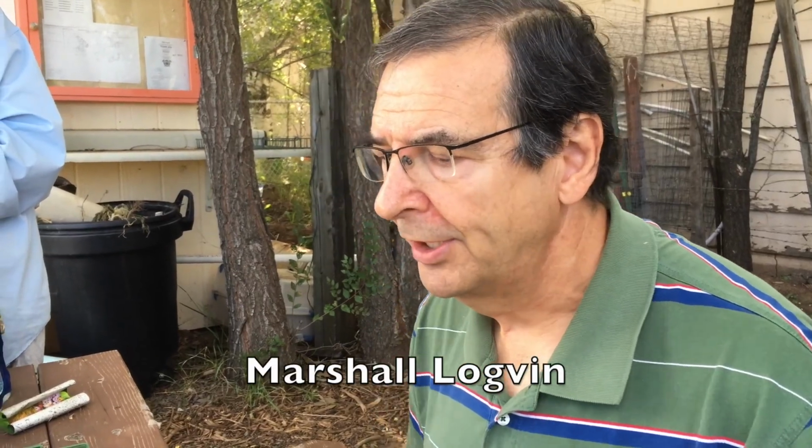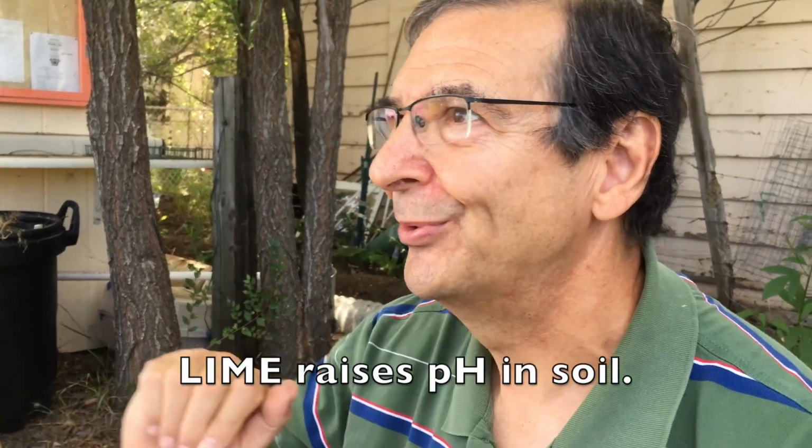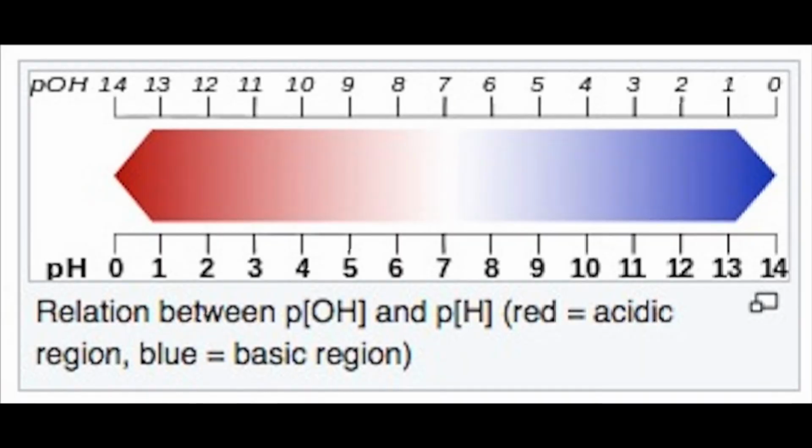Many of you know that when you have limestone, and limestone came from this being underwater many millions of years ago, that limestone has a higher pH. Lime is used to raise the pH. And that's one of the other things that makes our soil alkaline, which we're testing today. Most plants grow well from 6.5 to 7.0, which is the neutral range on the pH scale.